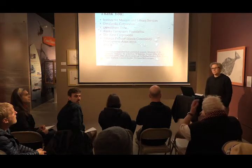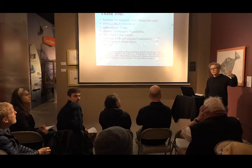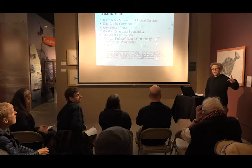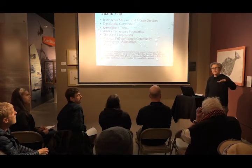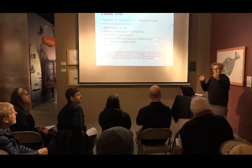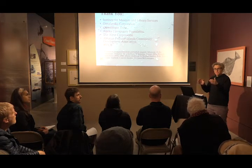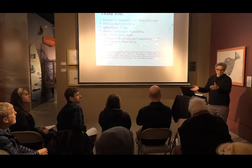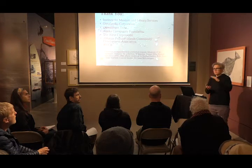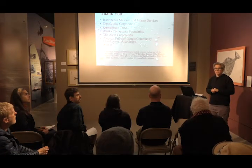If you include the occupation on Anagula, which is just an island in Mikulski Bay, then you're looking at 9,000 years of habitation right there. And the village itself is on top of the old village, and so that's a 4,000 to 5,000-year-old record right there. So it's unique. It's pretty special.